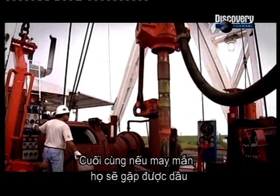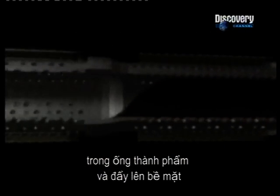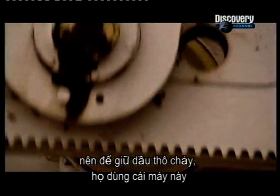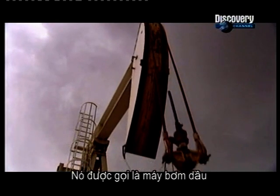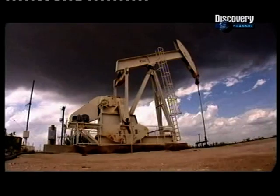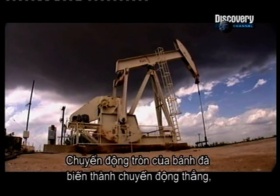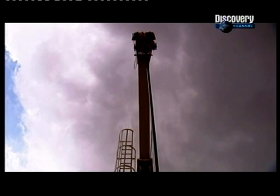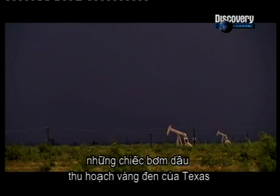Eventually, if they're lucky, they strike oil. Initially, the pressure of the trapped oil forces it through small holes in the finished pipe and up to the surface. But this natural pressure doesn't last forever, so to keep the crude flowing, they use one of these. This is called a pumping jack, or nodding donkey. The circular motion of the powered flywheel is converted into vertical motion, and like an enormous metal syringe, it sucks the oil to the surface. Dotted across the empty plains, these quietly insistent nodding donkeys harvest the black gold of Texas.